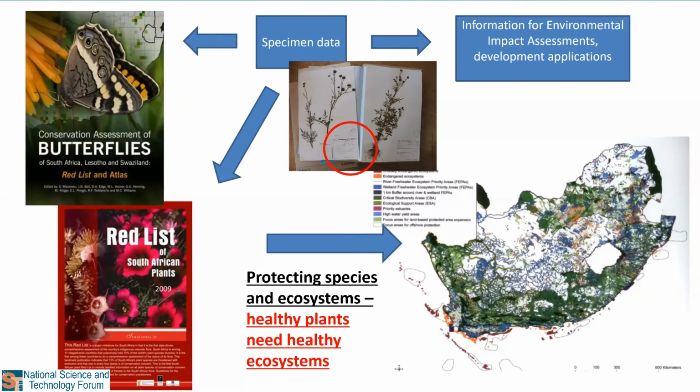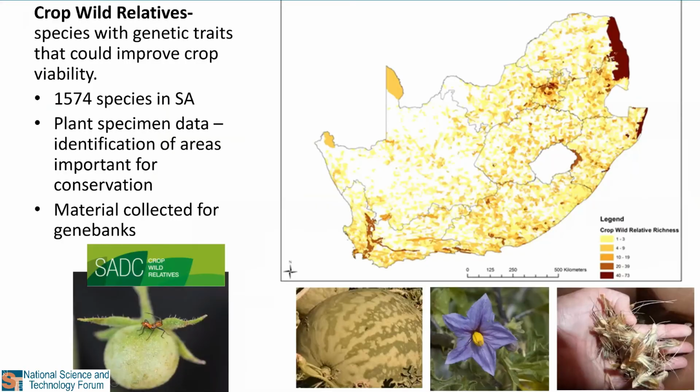And the data from the collections also feeds into environmental impact assessments and development applications, and also feeds into spatial planning that we use to identify where critical ecosystems are for conservation. And so if we don't have healthy ecosystems, we won't have healthy plants, whether it's crops, whether it's indigenous species, so it's all part of a healthy system.